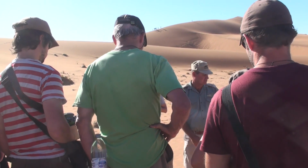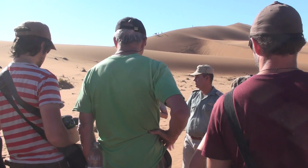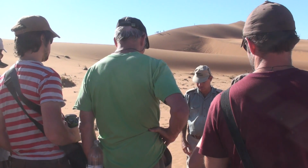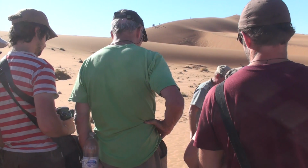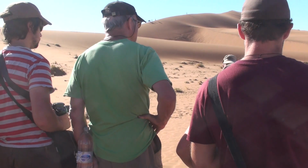And then the footprint of a springbok. Remember, a springbok is only 50 kilograms. A gemsbok is 250 kilograms. So this is why this guy sinks in so much, and this is why he's dragging his feet. So a gemsbok cannot really walk in the dunes.